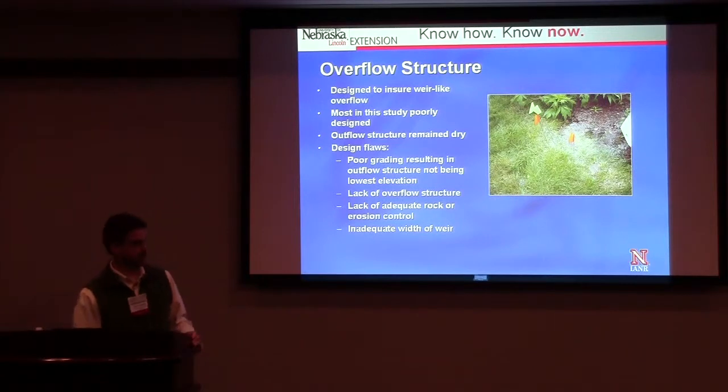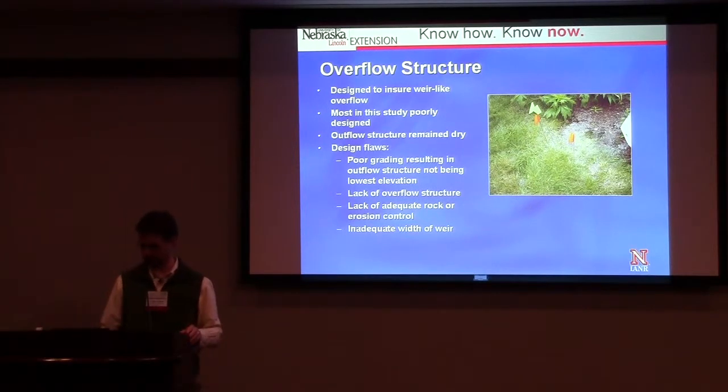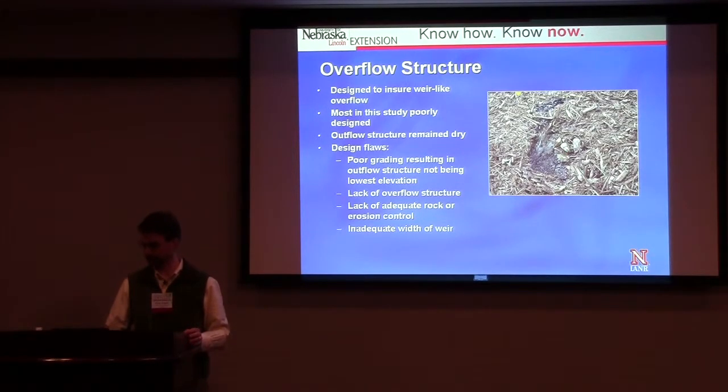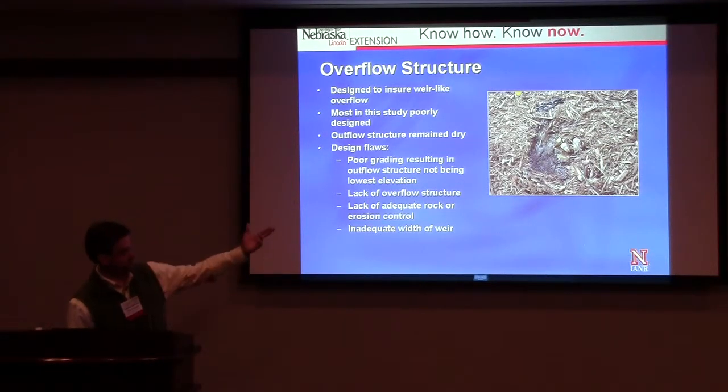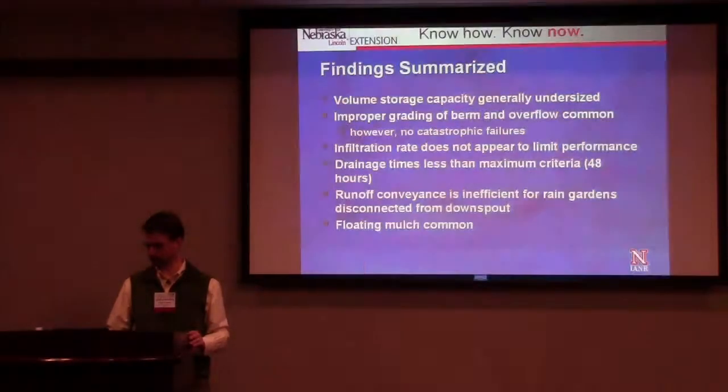Here's another example of water just pouring off of the berm. You can see the water sheen there. There's no outlet structure there. It's just another location on the berm. Finally, you can see this particular one. Underneath that mulch is some rock. You can see that is the outlet structure, but there's erosion occurring, water's on soil, and mulch is overflowing the garden. So these were examples of the failure of these structures.